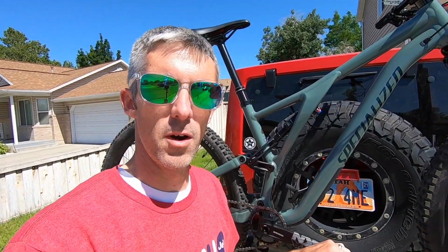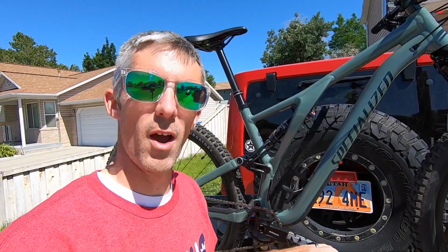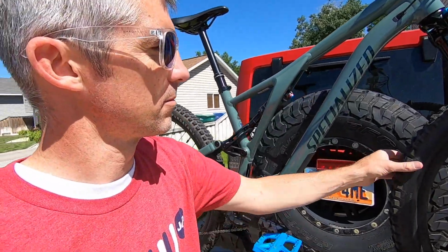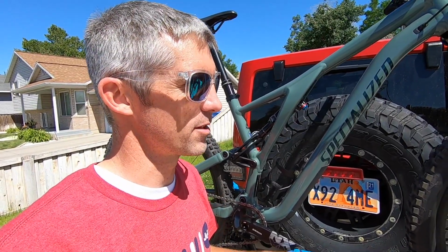This is a 2021 Specialized Stumpjumper. I bought it about a month ago, and I've actually been out riding it quite a bit, and I really enjoy riding it. So it is still pretty new. I'm still trying to keep it clean and scratch free and all that. But it's a completely different bike from the one I have been riding.